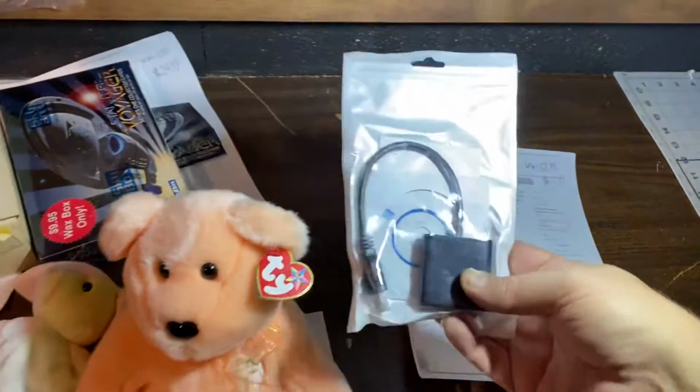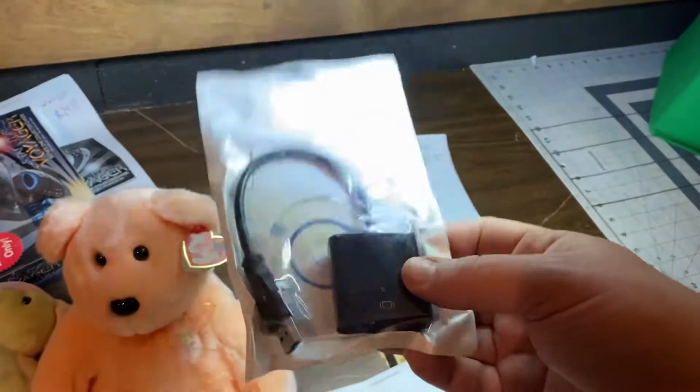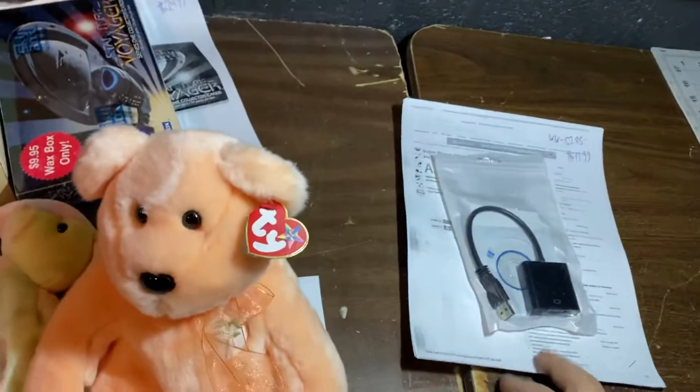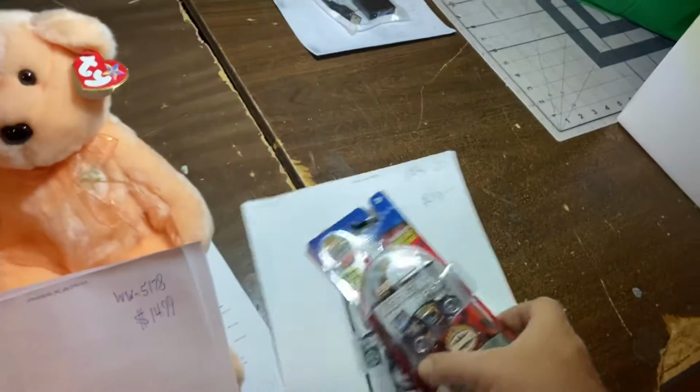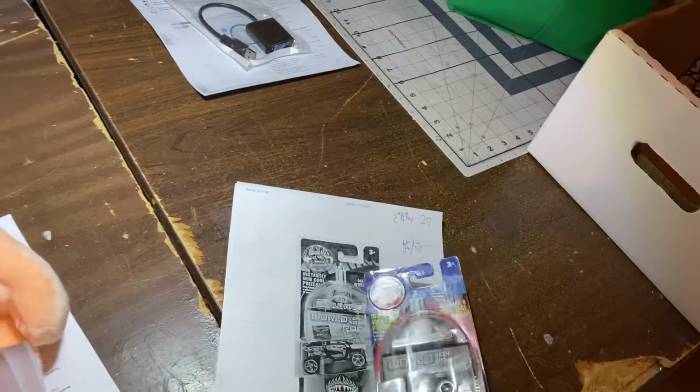Guys, I bought this a week ago at a clearance center for a dollar. And look, $11.99. Here's a Hot Wheels car. I have no idea what the deal is with this, but we sold it for $10.